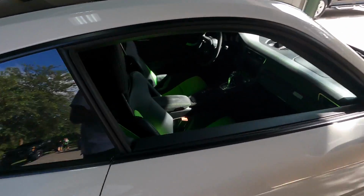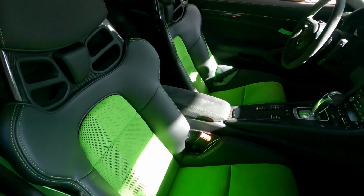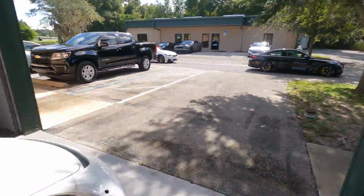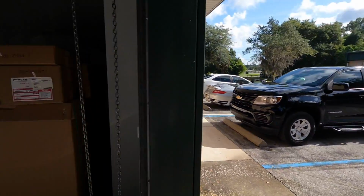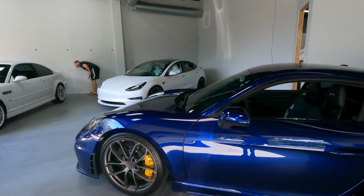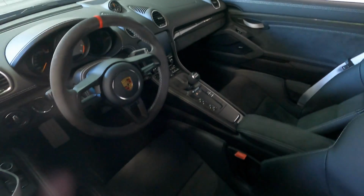I love the green interior, the green inserts with the green seat belts. Such a cool spec. Dope M4. I love the shift knob on this thing. Beautiful, beautiful car.